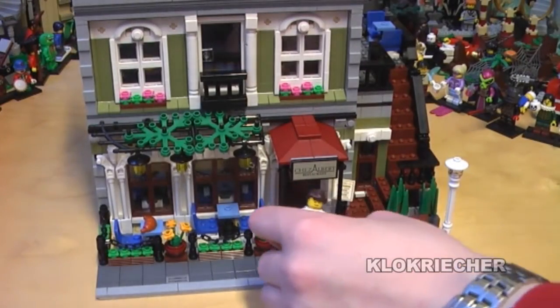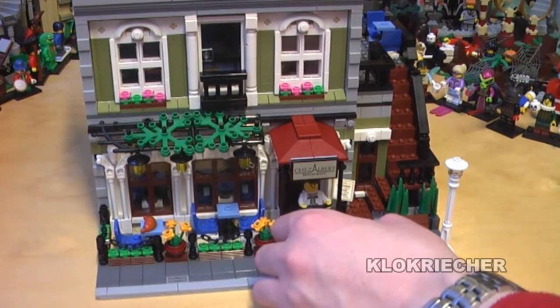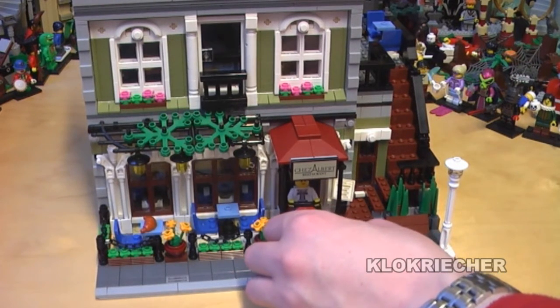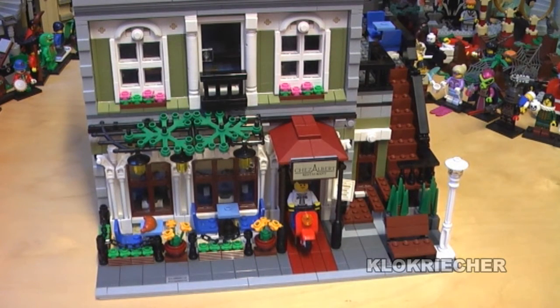I don't think that Lego should do classic smiley faces for modulars. I think that would be better if Lego stuck with some of the other faces they have. For example, some of the regular city faces. So that is my only downfall of this, but everything else is really so this is just awesome. I just can't find words for this.